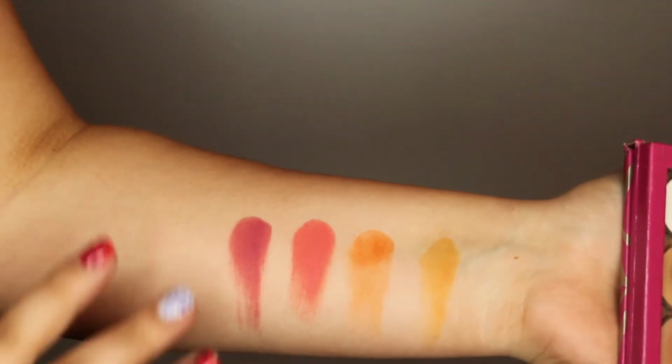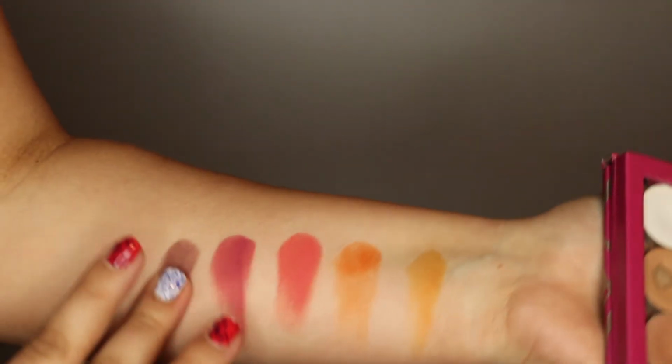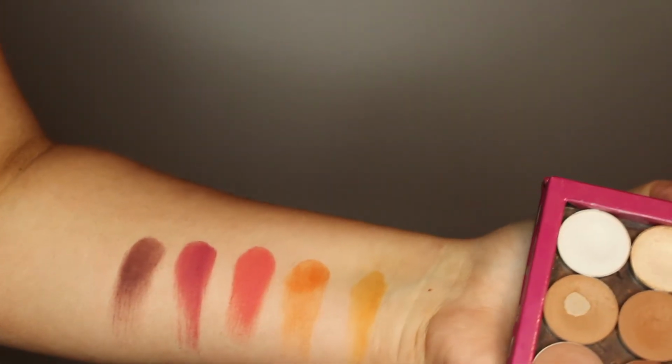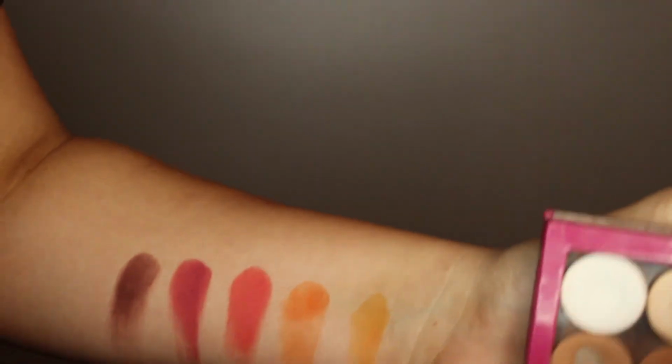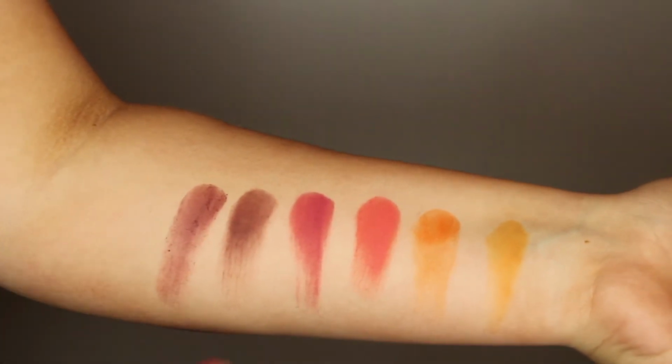The next color is a Makeup Geek shadow. This is Makeup Geek Cherry Cola, and I also have Bitten. These two shadows look very similar, but they're pretty different. Well, not really. They honestly look exactly the same. But these shadows are so pretty.